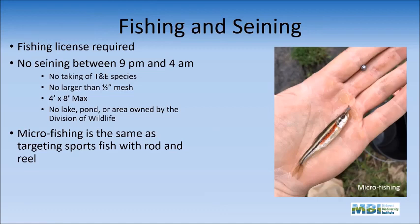Microfishing is interesting. As you can see here, one of my coworkers, Paul, went out fishing and caught a redside dace. And that's not something you'd normally get to target or catch on hook and line. So there are a lot of people going out, and they're even catching darters and small catfish called madtoms using this technique.